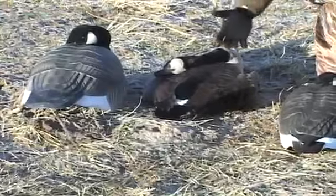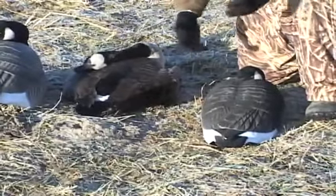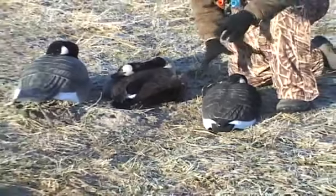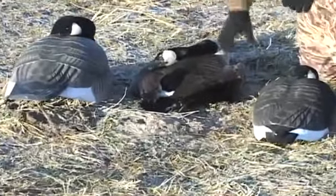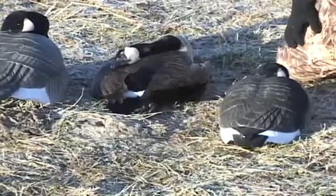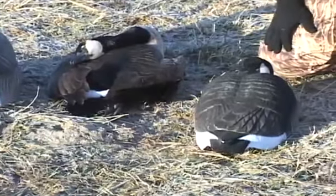Of course, they cost more. The flocking doesn't hold up as well. There are trade-offs and everything, but we try to run as many of them as we can. But you guys can see the difference just here with a live goose, how the flocking makes a big difference.